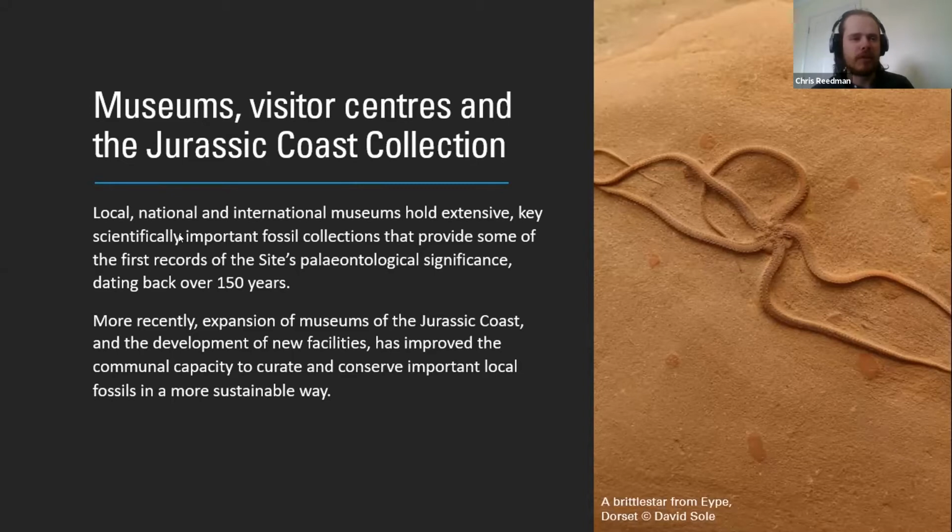So museums and visitor centres obviously have extensive and significant collections of fossils that have been found locally, and they store those in perpetuity. They curate and conserve them, but also they're there to engage with the public audience at the coalface, as it's called, to make sure that people can share and enjoy the importance of the World Heritage Site.